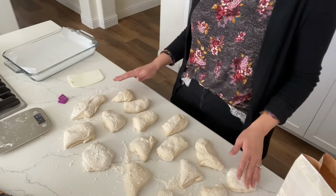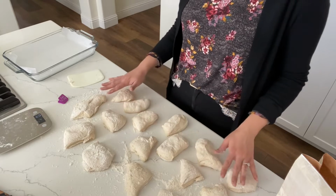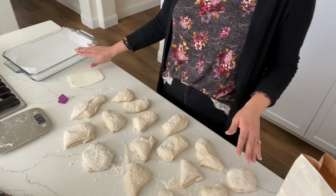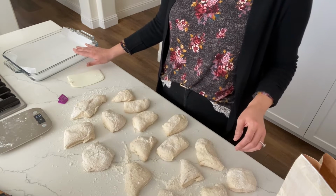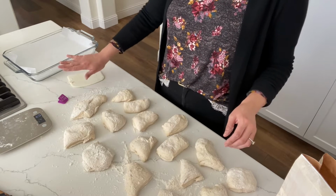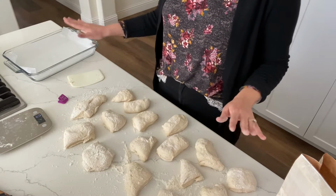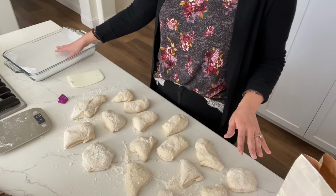Okay, so what I have done is I have sectioned this out into 16 pieces. I've also lined a 9x13 baking dish with parchment paper. You could also just spray it with oil or rub butter, whatever you want to do. It doesn't matter. Just put something down so that these dinner rolls don't stick.